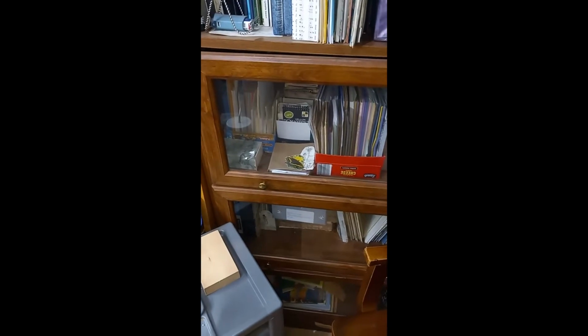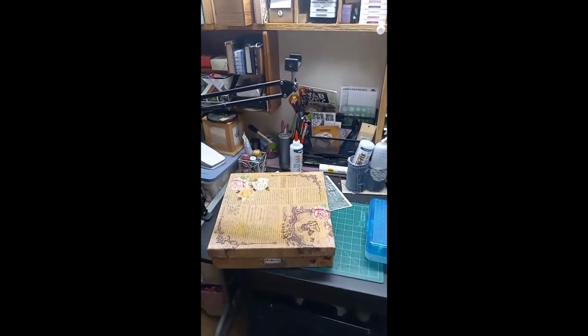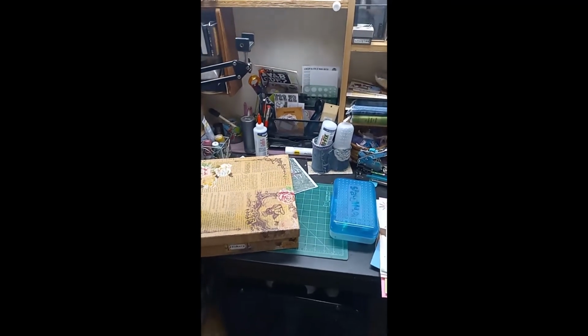I'm going to go ahead and clean off the desk just a little bit, remount the phone so I'm not giving you guys seasickness from waving it all over. And I'll pull out some of those paper storage solutions and show them a little closer.